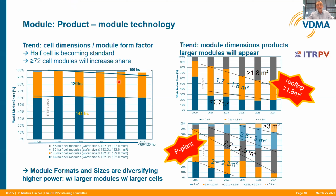So in there, this is a classical 120 half cell format. So the expectation is that the mainstream will be within 1.7 to 1.8 square meters. But also modules larger than 1.8 square meters appear. And for the power plant application, so Nabih, you mentioned this, with larger modules, we can really optimize the BOS cost of a system. So there, the mainstream currently is shifting from the pure 2 square meter to 2.2 square meter and beyond. And then there are also expectations that 3 square meter modules will appear.